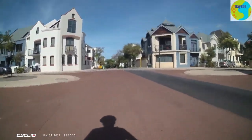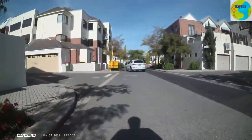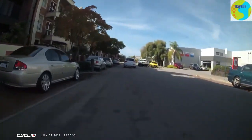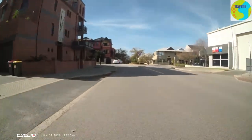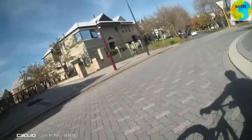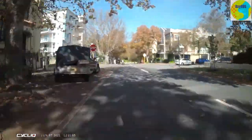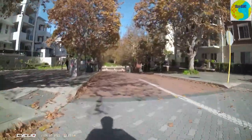Red asphalt's been used quite extensively as well. Again, saying to drivers, red asphalt is a slow area, use caution, slow down, don't go tearing through here. This is a busier, higher speed road on the edge of the development, but it quickly goes back into using bricks to slow people down at the roundabouts. And notice the red asphalt's used on the side there for parking and a bike lane as well.